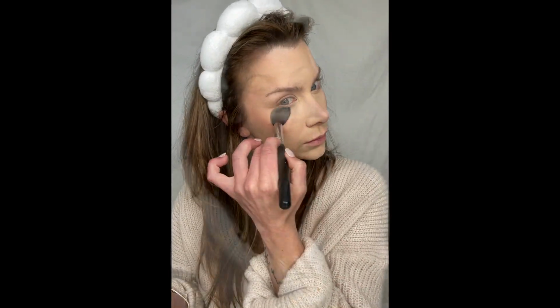I'm obsessed. Now the key to removing the powdery finish and basically just like melting everything together while also locking everything in is using a setting spray.